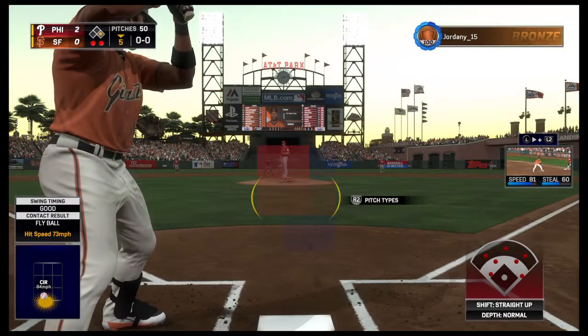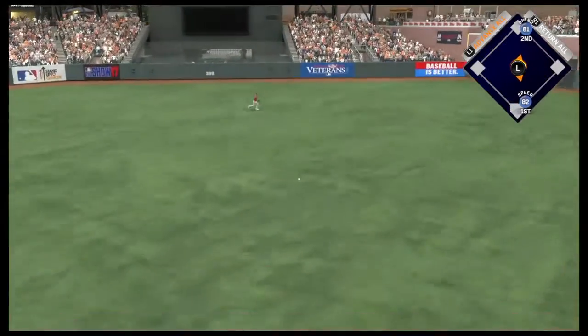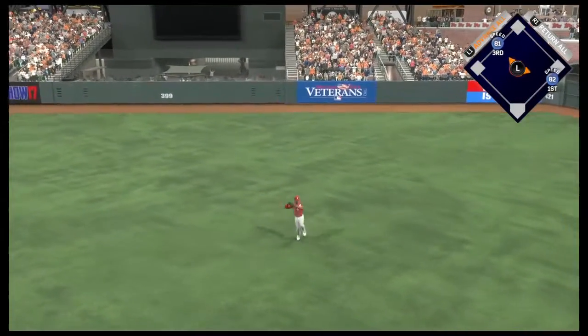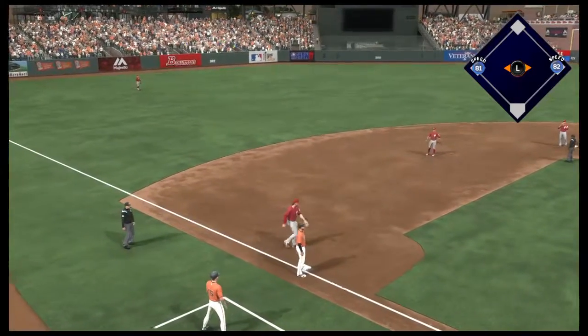Here's Elvis Andrus now. Reached by way of a fielder's choice his first time around. Runners off for second. Line drive to center field. In there, a base hit. So now they'll have runners on the corners with 2 away.